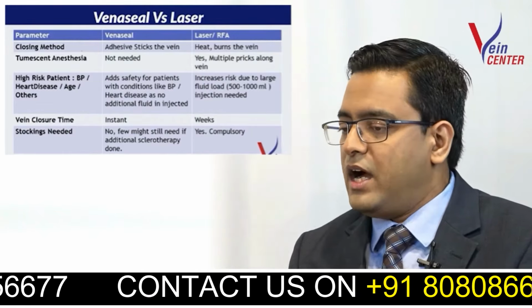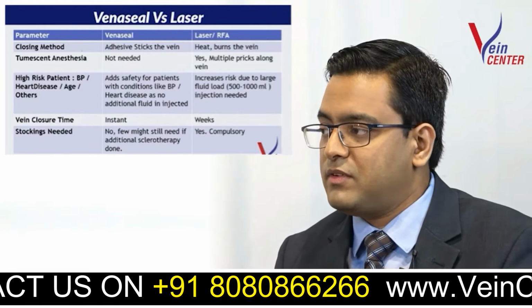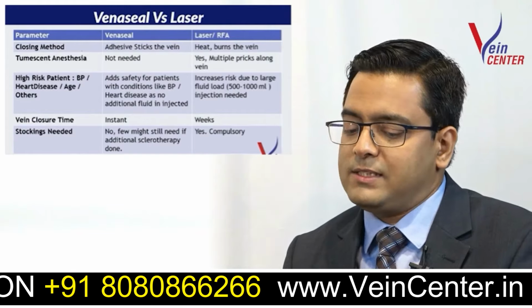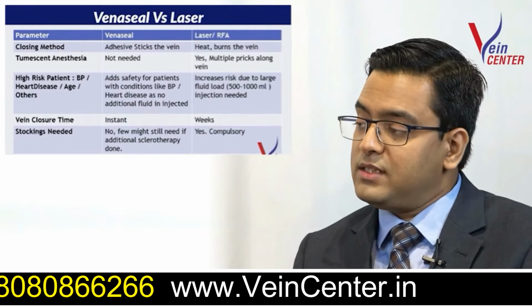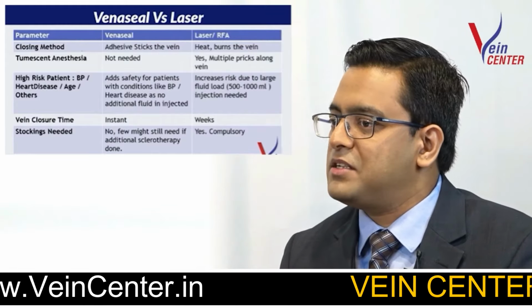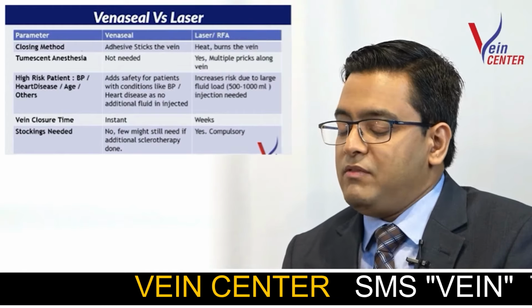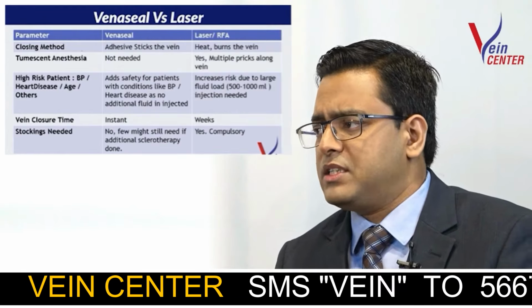In laser, after we do the procedure, we need to wear stockings continuously for long periods of time. The closure time can be weeks. Now, stockings. Another very essential part for our patients is, would I have to wear stockings or not? And with VenaSeal, the dependency on stockings is very less.